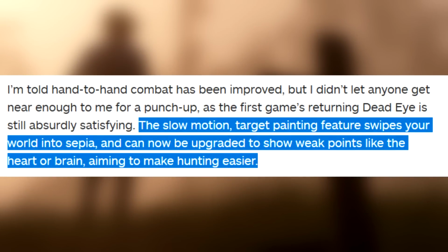Oh, and one more thing, blood and gore is definitely in the game, and you can shoot parts of the body off. As a matter of fact, dismemberment is not only possible, but if you upgrade your dead eye ability enough, you can see critical spots like organs and so on.